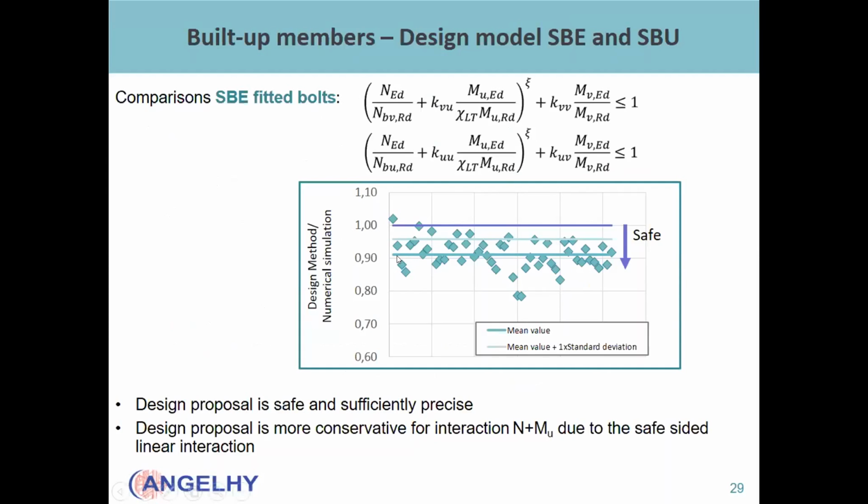I've also shown the mean value and the mean value plus 1 time the standard deviation. That is already an indicator of reliability of a design model. And what we can see is that it's still safe-sided. I cannot go on much more on the reliability in the framework of this presentation, but we applied the Eurocode 0 approach in order to determine partial factors for our design models, and we can show that we can use a partial factor of 1.0 for the design model for star-battened columns and also for back-to-back connected angle sections.